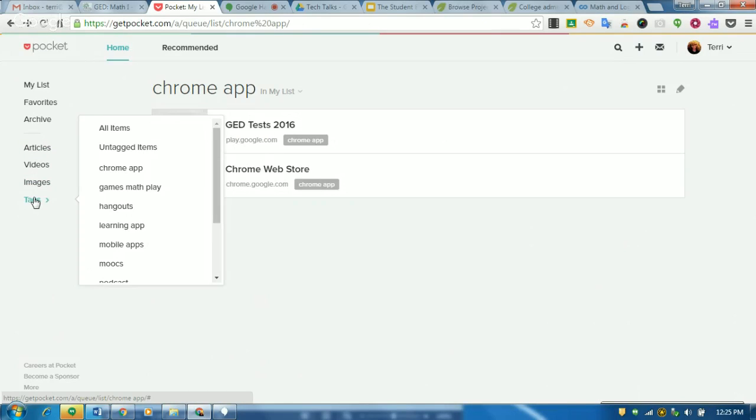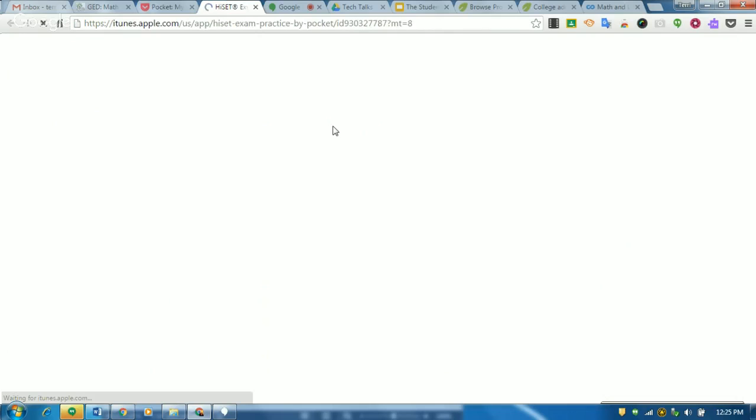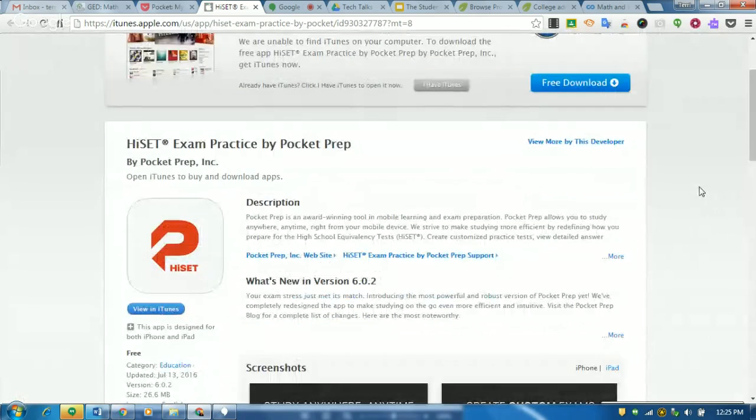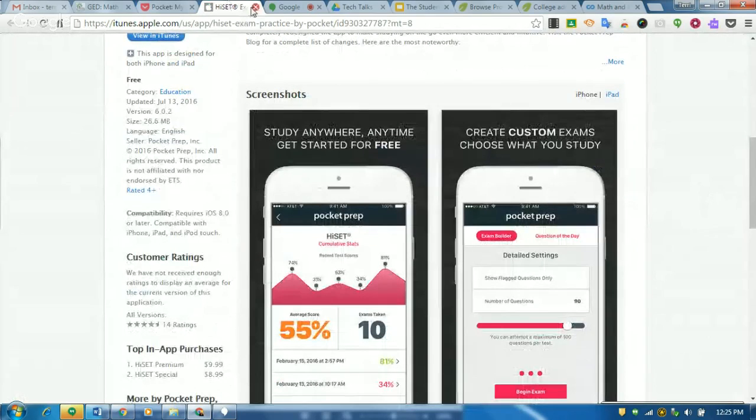I'm going to go to another tab here, and we're going to look at some of the mobile apps. I actually have this one on my phone. I have an iPhone, and it's a little HiSet app that comes up, and they'll have practice questions and things like that. So just to give you an idea, and not that we're all HiSet, we also have GED Connection here. These are very simple. You can look in your iPhone, they're done through iTunes, and you can see it's free. HiSet Exam Practice by Pocket Prep. Like I showed you before, we also have the GED one.